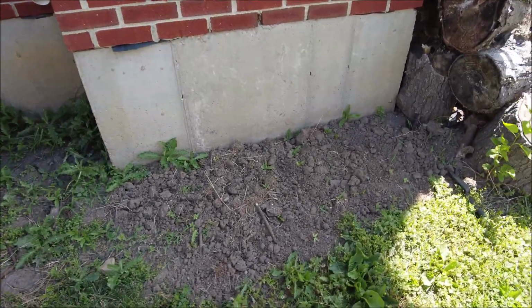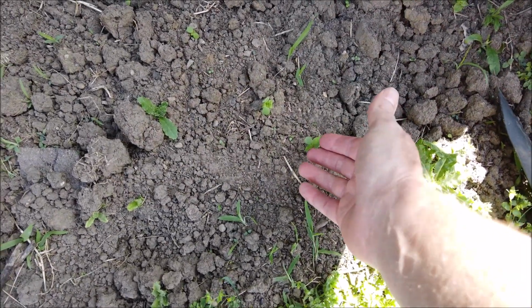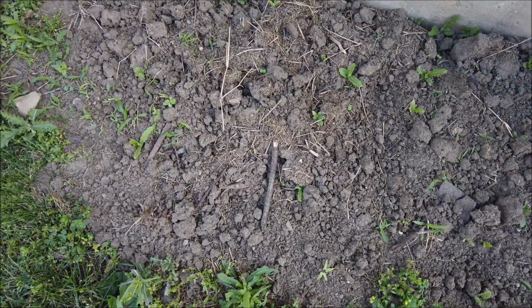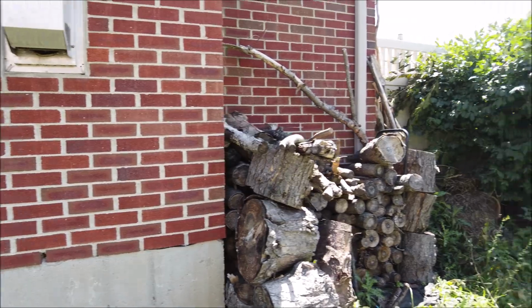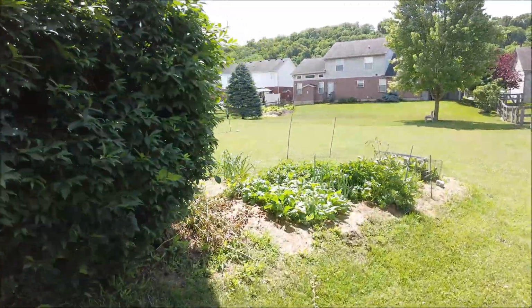Okay, so the parsley, not sure if any of it's coming up. This might be parsley here. Not sure. I also planted a bunch of basil, but just put that in, so none of that sprouted yet. Hopefully soon. Not going to bother with the asparagus this week. Nothing's changed.